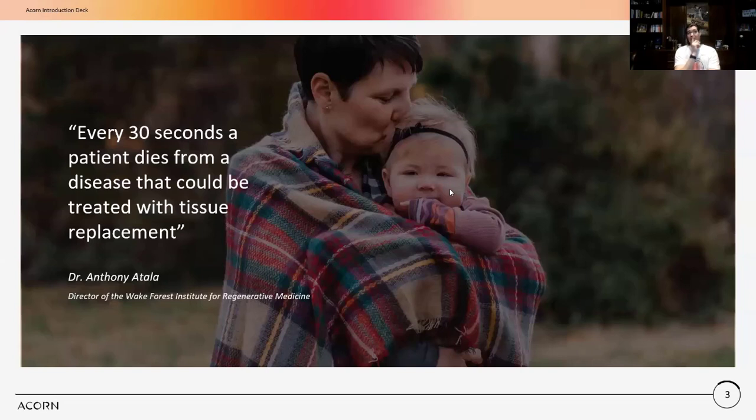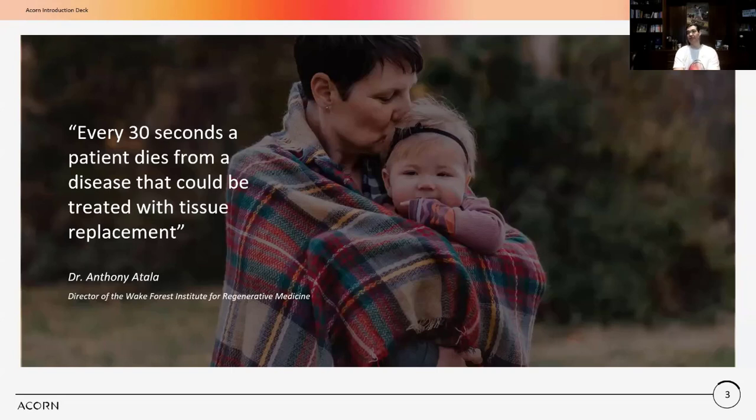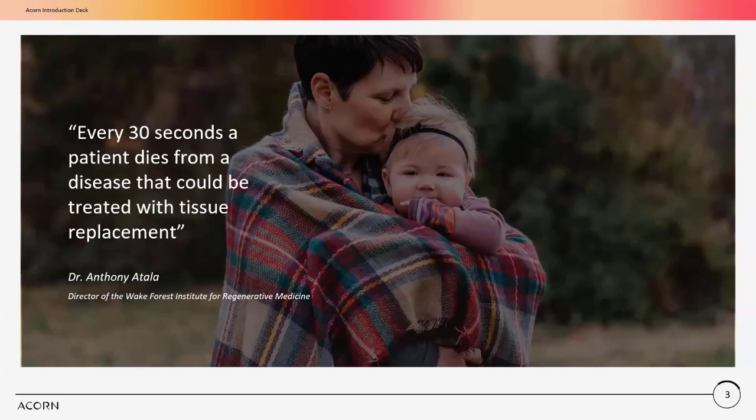And so regenerative medicine really has a big opportunity, and that's that every 30 seconds a patient dies from a disease that could be treated with tissue replacement. So my experience in looking at orthopedics is really about quality of life and functionality and pain management. But ultimately, when you're thinking about regenerating the heart, the kidney, the liver, these are opportunities to really save a human life. Unfortunately, either due to organ failure or cellular failure, that if there were a replacement for, we could do something about. While there isn't that opportunity, we lose somebody every 30 seconds.